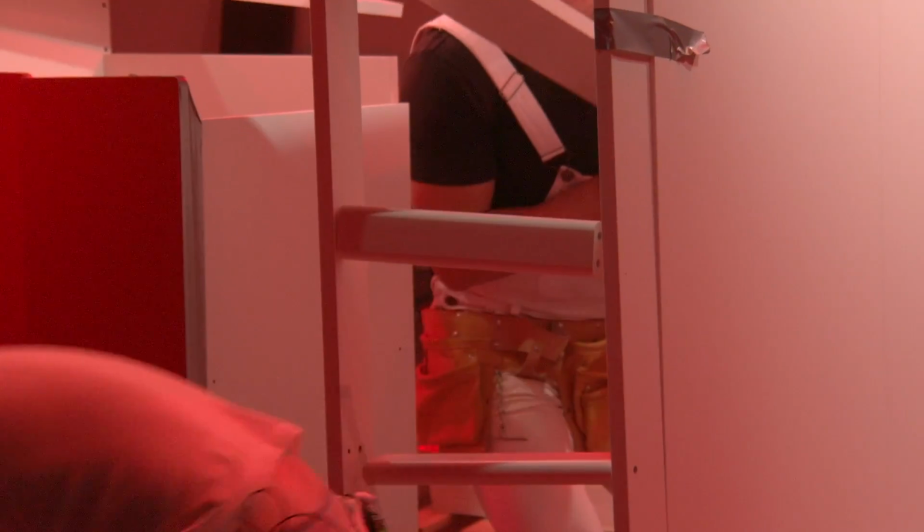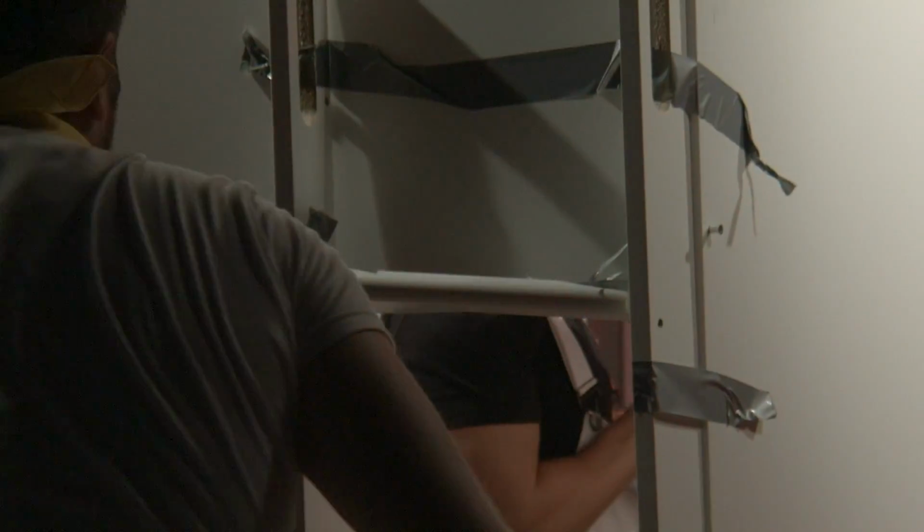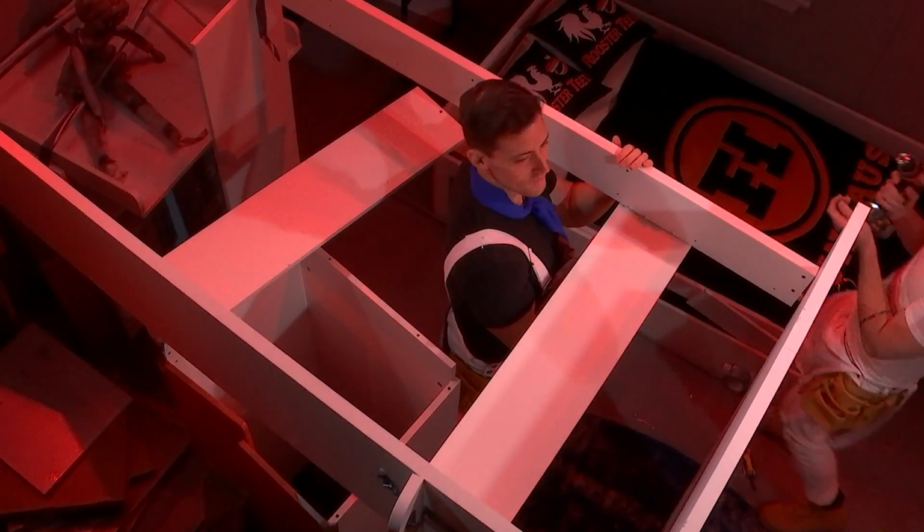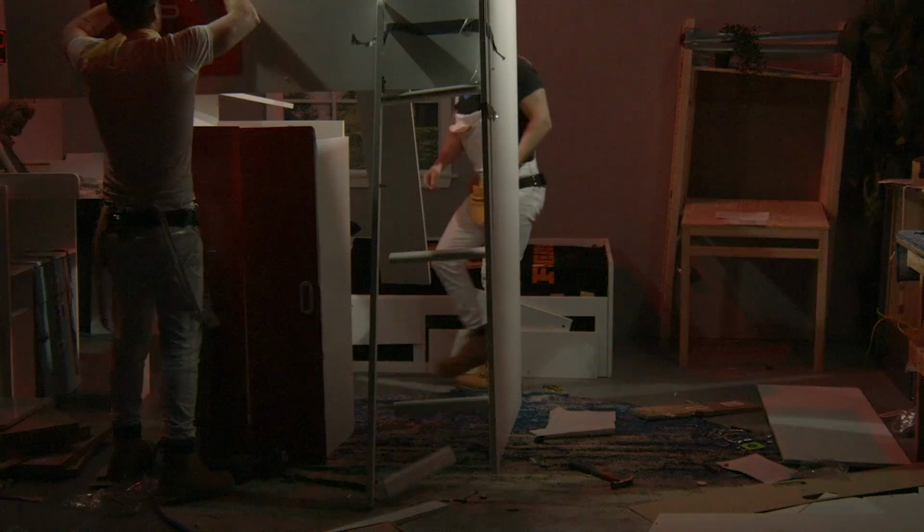Here you go. 2 minutes left. Here, let's add some more. Careful. You play hide and seek in here or something? You're gonna sleep good tonight, that's for sure. The closet was finished. The ladder was built. I couldn't imagine anything slowing us down now. Oh, careful, we lost that one.